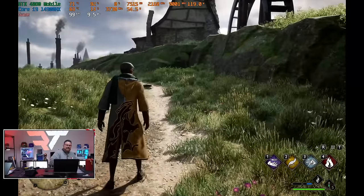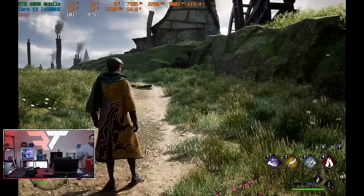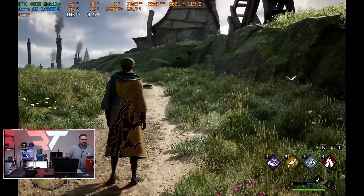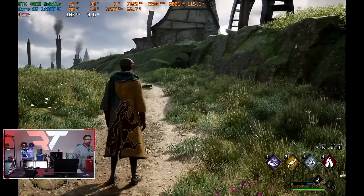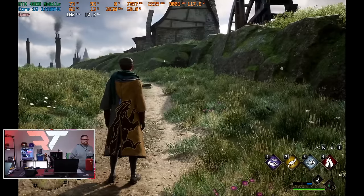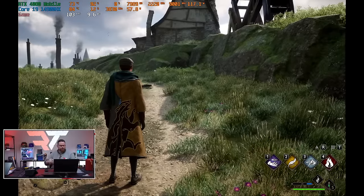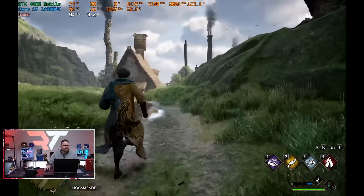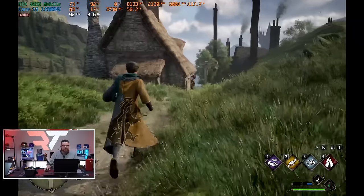So again, 90-ish frames per second at 1440p, which is good, or 1600p. This is a little bit bigger from a resolution standpoint. I lost chat there for a second. So again, nice and smooth in terms of gameplay. Feels nice.